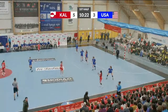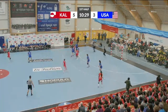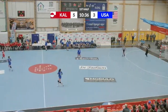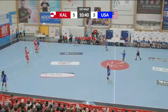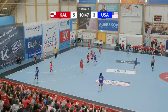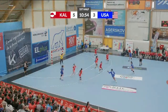So we see now some high-pressure defense, playing a little 5-1, making the Greenland backcourt have to make some more decisions. As that one is floated over the goal after a great breakthrough opportunity there. When teams play a non-traditional six flat defense, it opens up space along the six, and as a result, the defense has to move their feet. We saw the U.S. got bailed out there after the shot goes high over the bar. We'll see what they do next time down.